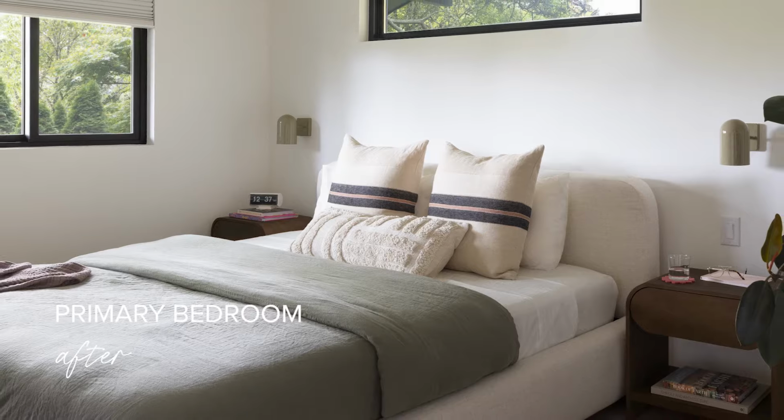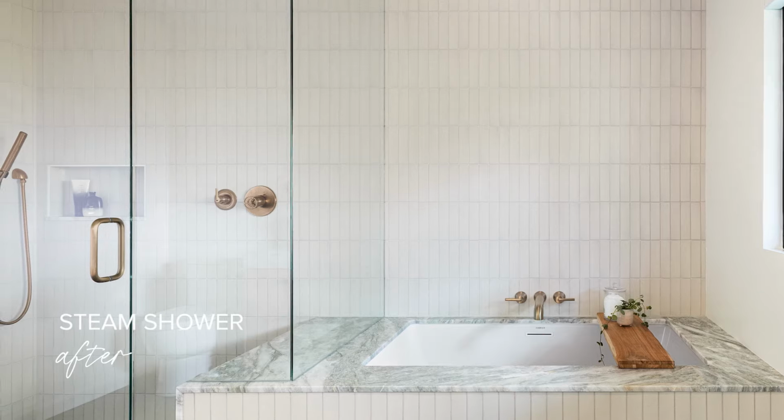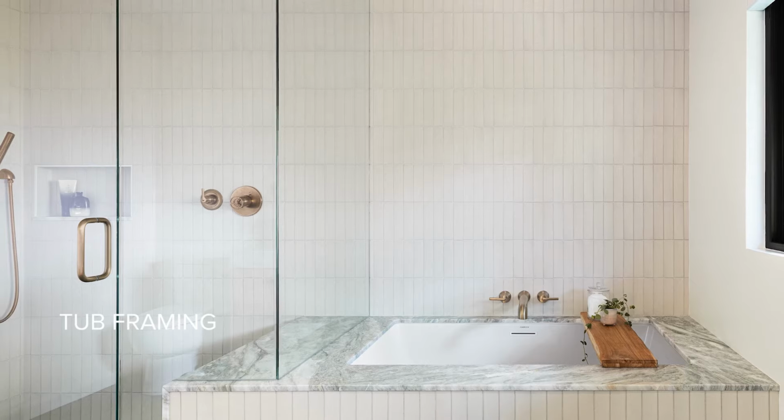You're gonna learn two things that went wrong in this project that we came in and fixed. One, the steam shower, and two, the framing, specifically for the tub.